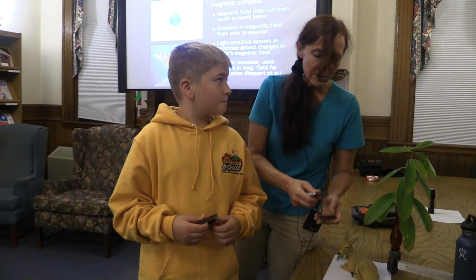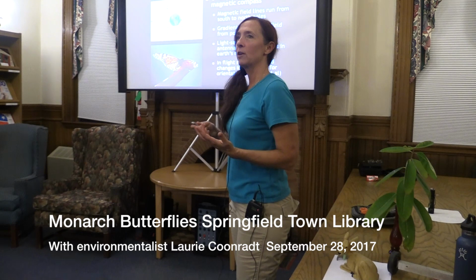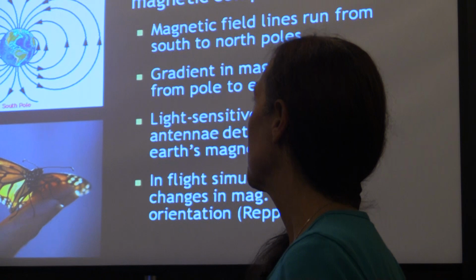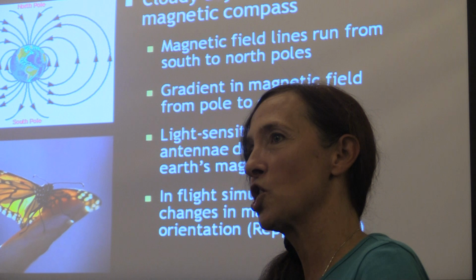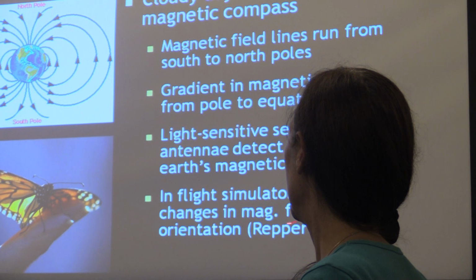All right, so the monarchs can actually feel that force as well. Thank you for your help, sir. The monarchs can feel that as well, and that helps tell them when they're getting off course. They use the gradient in the magnetic field from the pole to the equator to help guide their way. And interestingly, and this is partly how they found out about it, in a flight simulator, imagine these guys in a flight simulator, you know, B-52 bombers, right? Or monarchs. Scientists changed the magnetic field artificially, and that, rather than changing the light orientation, made them change direction. So they really key in on the magnetic field for orientation.